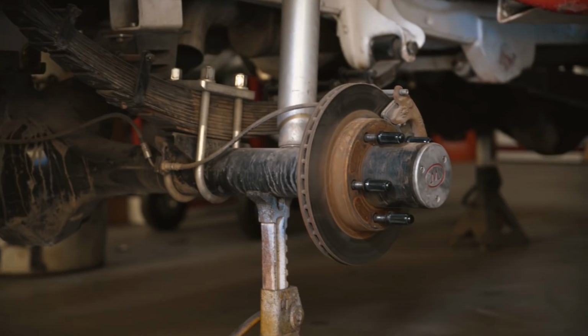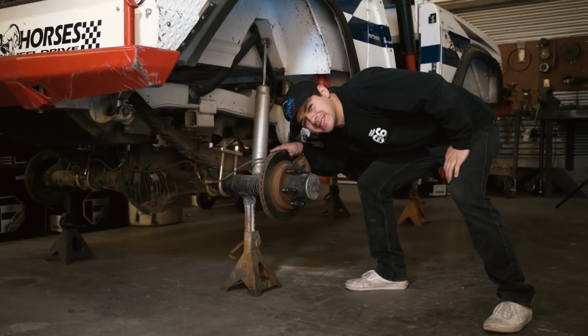Now, aside from the fact that I was running absolutely bald 35-inch tires on the Pitbull, the main reason I'm doing the upgrade is because the Nightmare needs its rubber back. Let's fix that right now.